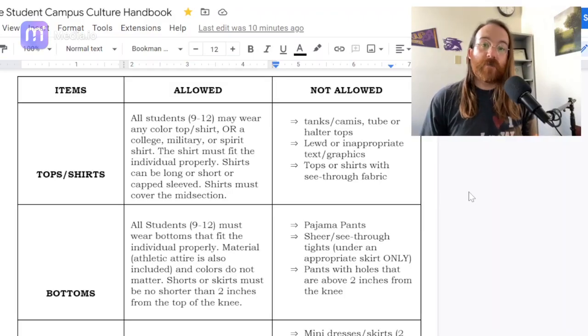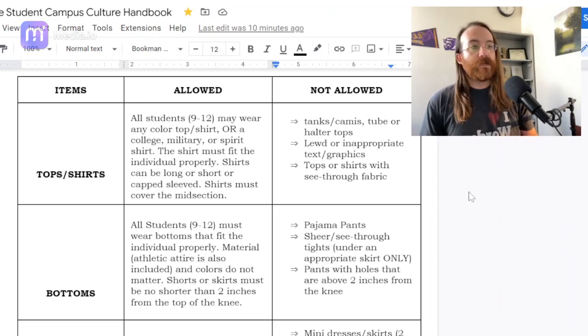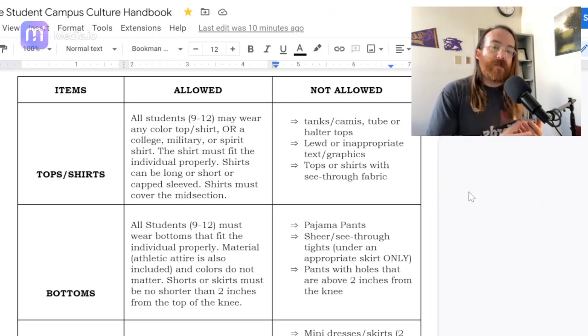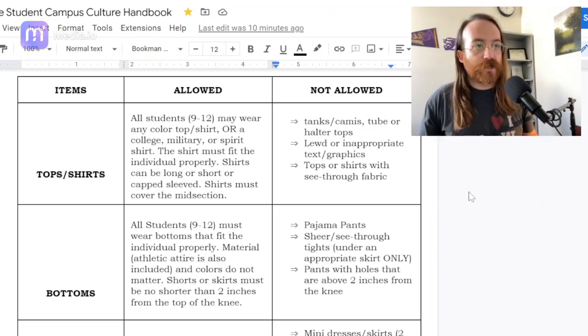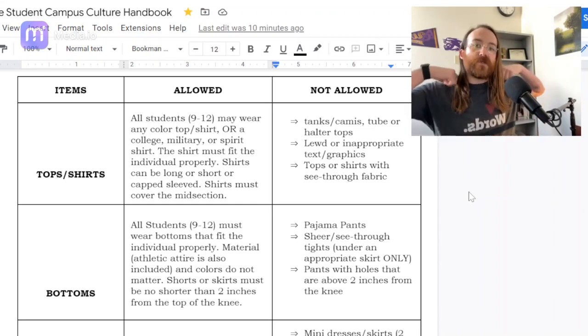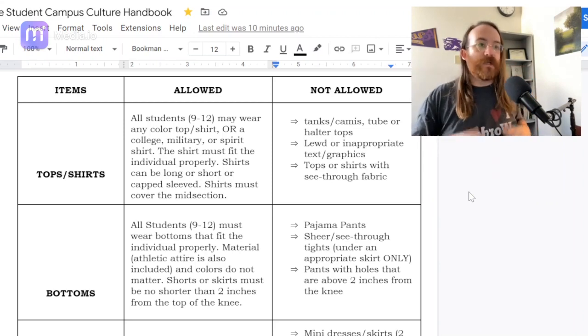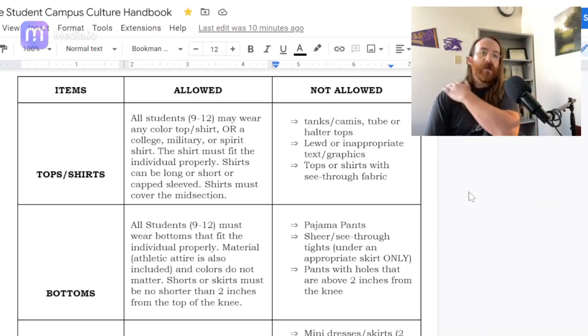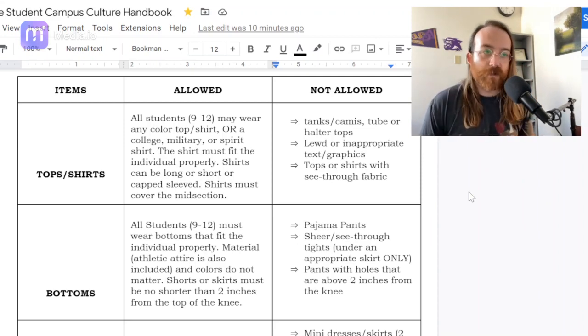This chart in the handbook gets into the specifics of the dress code. If you will follow along with me, you see that in the middle column, it details things that are allowed, and on the right, things that are not allowed. For tops and shirts, students may wear any color top or shirt or college, military, or spirit shirt as long as it fits properly and doesn't show any midsection. It also has to not be a tank or a cami with too thin of material on the shoulders. It can be sleeveless, long sleeved or short sleeved, but it has to have sufficient material on the shoulders.